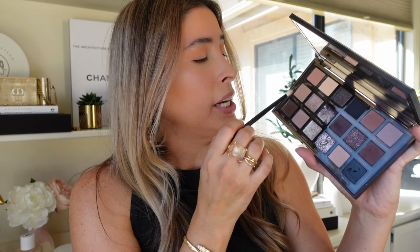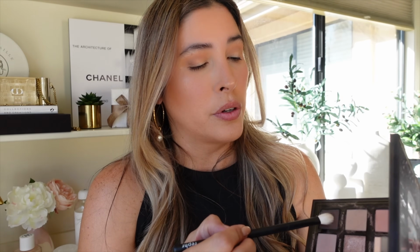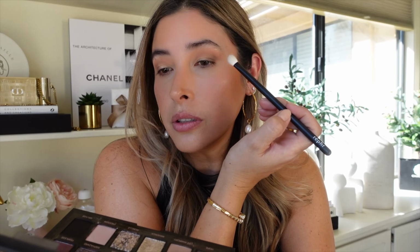Refer 14 Mini, and I'm going to the shade Rise Up. I'm applying this shade right on the crease. Refer 01 and the shade Hope. I'm taking this shade and applying it on the outer V. But this is a very cool tone brown. I'm going to mix it a little bit with Liberty, just to give some warmth to it.